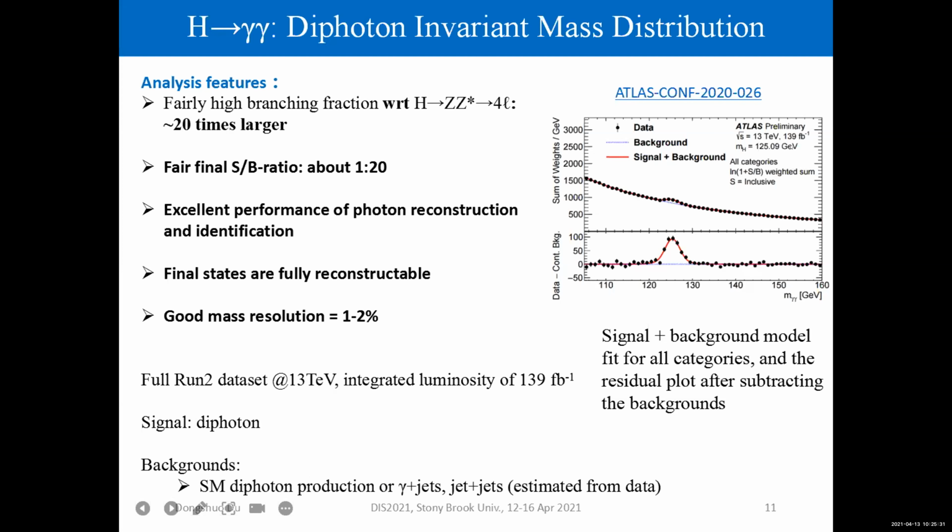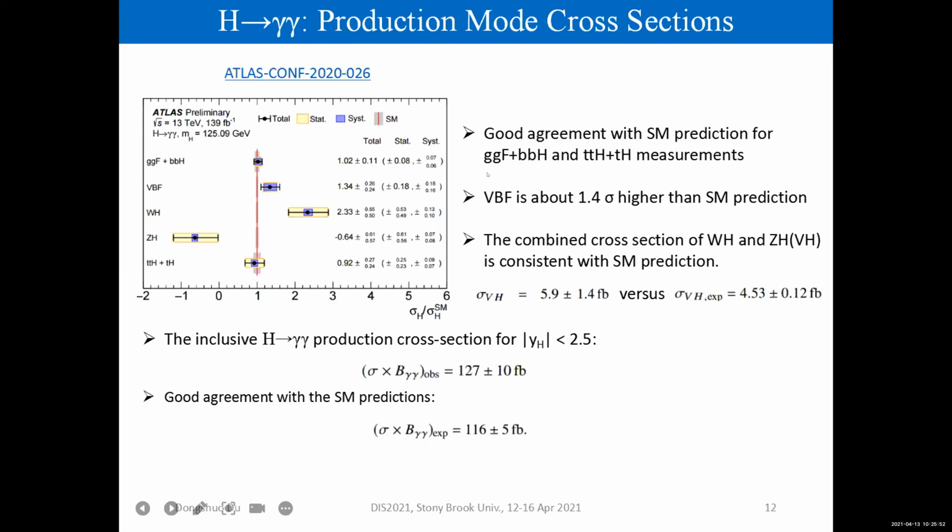And on the right is the result. On the top is the S+B model fit for the categories, and on the bottom is the residual plots after subtracting the background, and we can see a clean peak here at about 125 GeV.